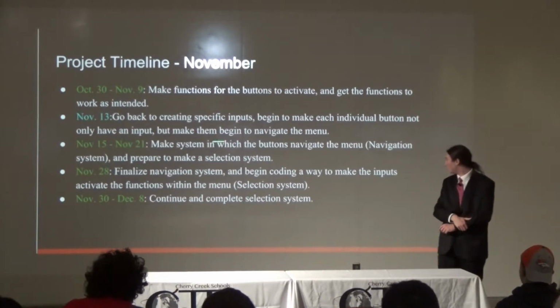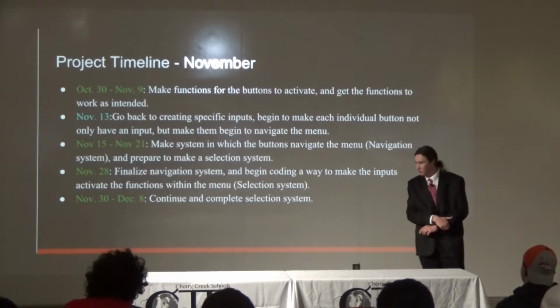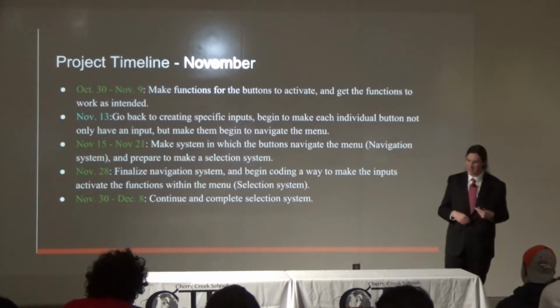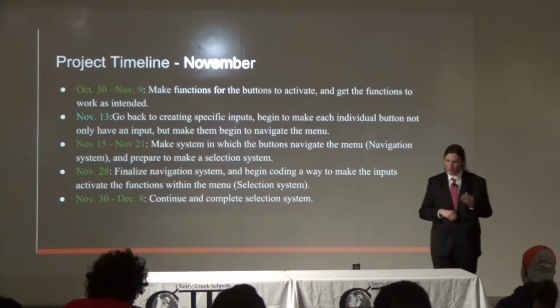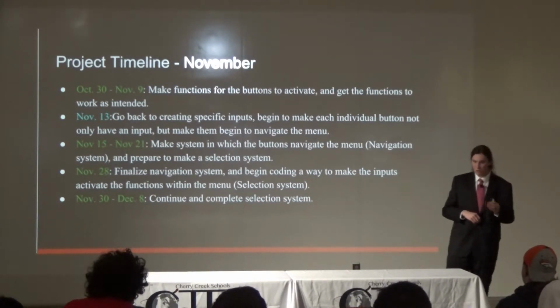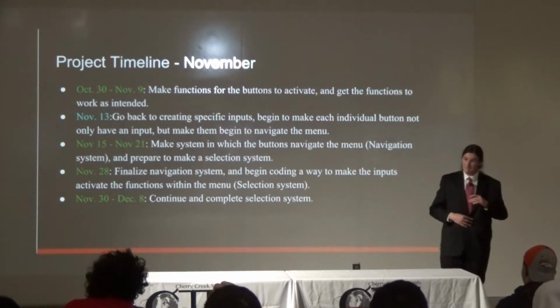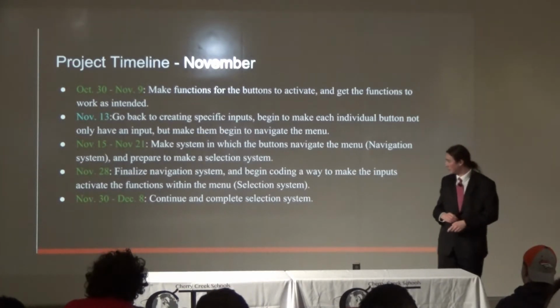On the 15th to the 21st, I made the navigation system and further refined it to where it was more clean. Previously, if I wanted to go down, you'd see it go to other squares before it actually went down. That was a problem with my wiring. I found out later, but at this point, I thought it was a problem with my code.